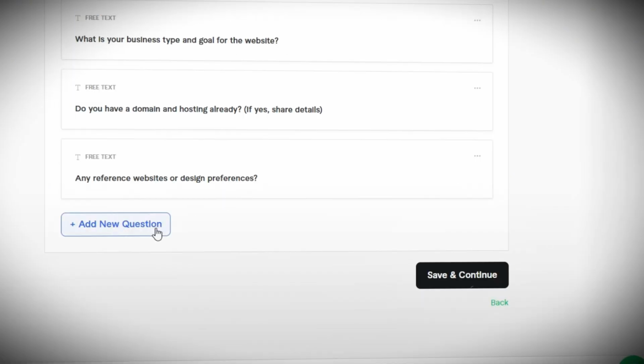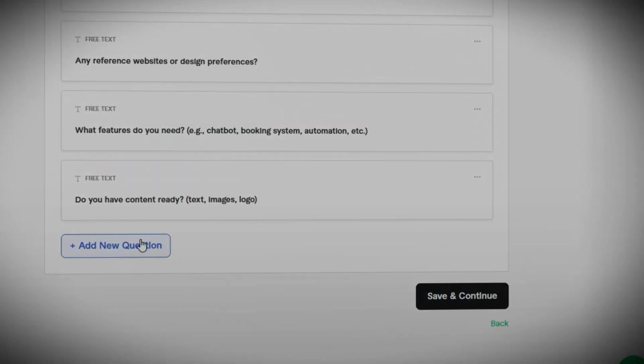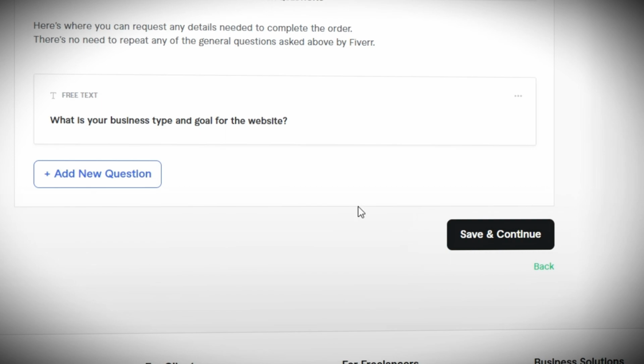We mainly want to know what type of AI integration they're looking for, along with a brief description of their website. Add these questions and make sure to select free text so they can write their own custom answers.